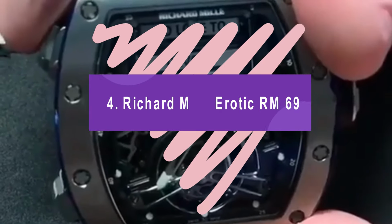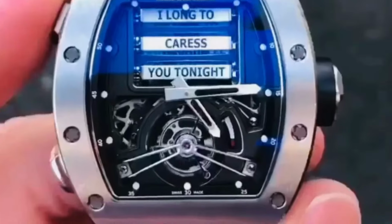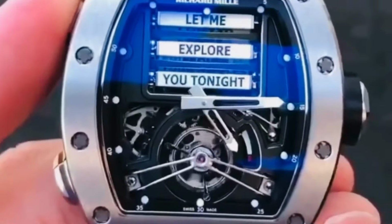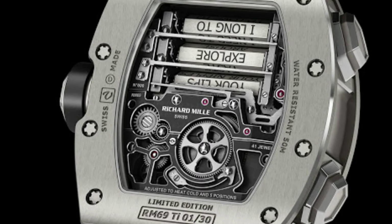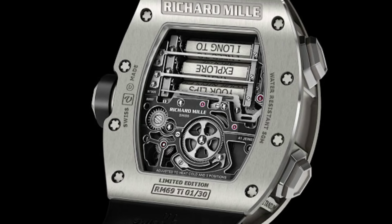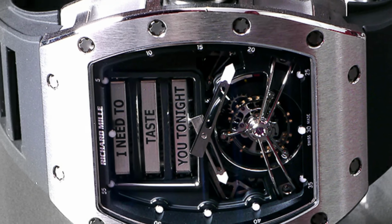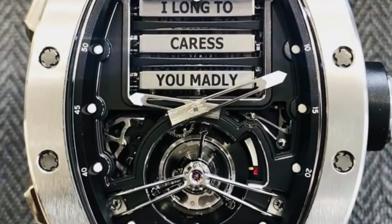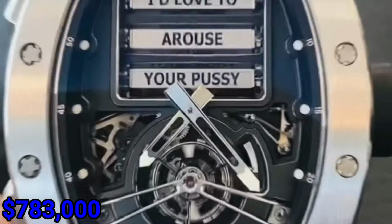The new Richard Mille Oracle complication, which rotates 3 Grade 5 titanium engraved rollers like Tibetan prayer wheels and displays a random expression, gives the wearer of the RM69 the pure pleasure of using the watch. Although the production of this multilateral roll bar-shaped case is time-consuming and demands a high level of quality control, it makes the watch functional and comfortable. The retail cost of the Richard Mille RM69 Erotic is $783,000.